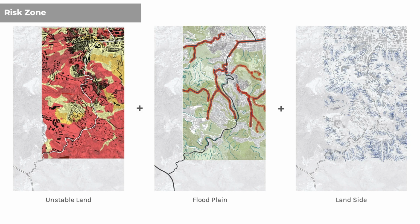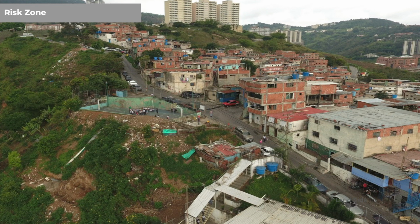Through understanding the unique topographies and natural systems, we identify unstable lands, the floodplains, and areas prone to landslide, which collectively define the areas of risk. This can be clearly seen in this photo of the fringes of the La Palomera barrio.